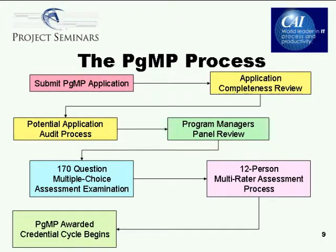The process all begins with PMI.org, where you'll submit your PGMP application, where you will document your experience and your education and why you qualify for the PGMP. Then PMI will take your application and do an application completeness review. It's kind of a cursory review that you have indeed completed all of the necessary components and documented your education and experience. It's not that you qualify at this point, but rather that you have completed the application in order to move on to the next step, which is where there's potential that your application will be audited.